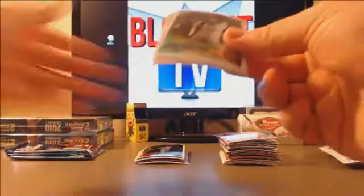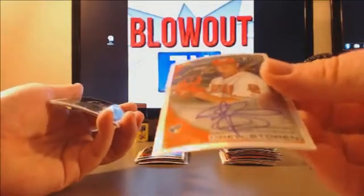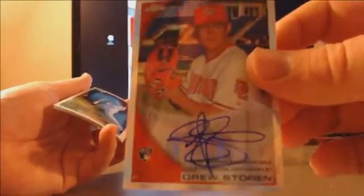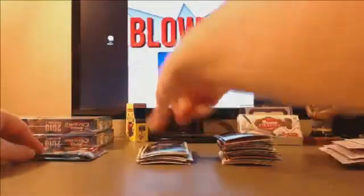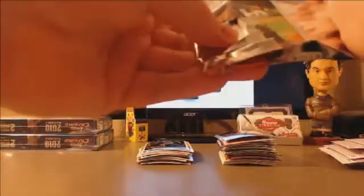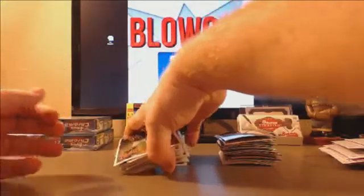Todd Helton. Drew Store and another Nationals pitcher auto. Not the one we wanted. 275 out of 499 for Drew Store and refractor auto. It's a nice card right there. Yeah, buddy. I got you. Maybe I'll pull you a Tommy Manzella auto too, right? So you can have your dollar auto to go with the good one.